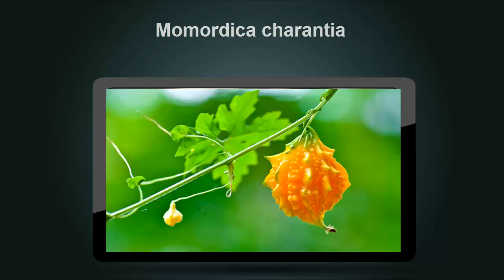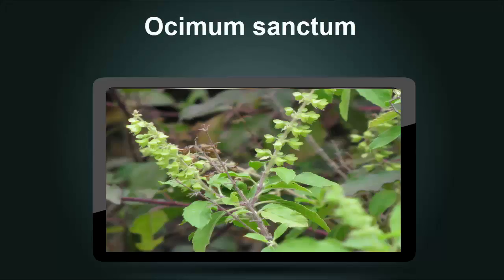Ocimum sanctum. Ocimum sanctum is an herb employed in traditional Ayurvedic practices, and is commonly known as holy basil. A controlled clinical trial showed a positive effect on postprandial and fasting glucose, and experts predict that the herb could enhance the functioning of beta cells, and facilitate the insulin secretion process.